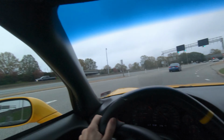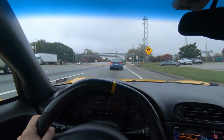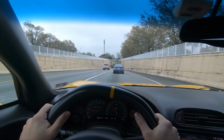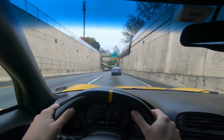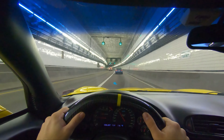This car being 20 years old, it drives so damn well. Just as good as my C6. Feels just as good. Actually feels better with all the little upgrades I've done to it. The C7 still felt a little better, but I tell you, man, something about this car, I really enjoy driving it. There's no bad Corvette, but for the price, you can't beat a C5Z.